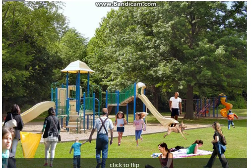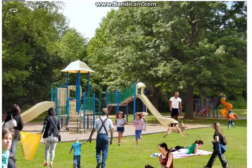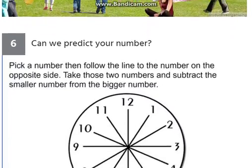Memorize the picture, then flip the card. Right. Okay. What was it in the picture? Dog, bird, blanket, trash, pen, purse. I don't know. Fine, fair enough.